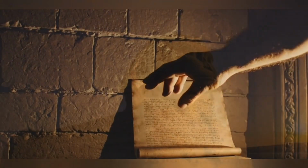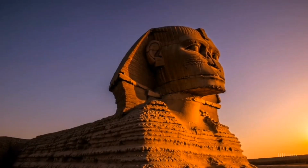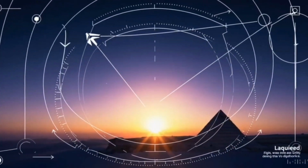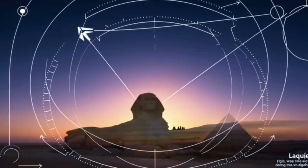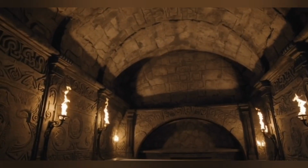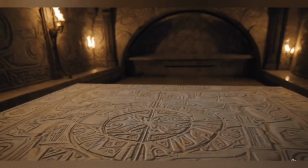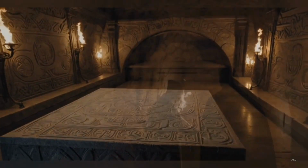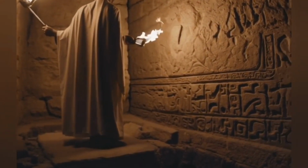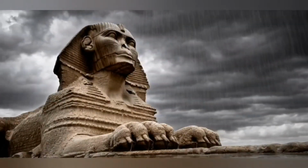Now let's consider another theory, a ritual chamber. The Sphinx faces due east, aligned with the rising sun on the spring equinox. That's not accidental. It's astronomical. In ancient cultures, such alignments were sacred. They marked beginnings, endings, transitions. Maybe the chamber below wasn't built for storage. Maybe it was built for something else entirely, a place of ceremony or initiation. Some believe high priests entered it during key celestial events, that it was used in rites the public was never meant to see. And there's a third possibility.